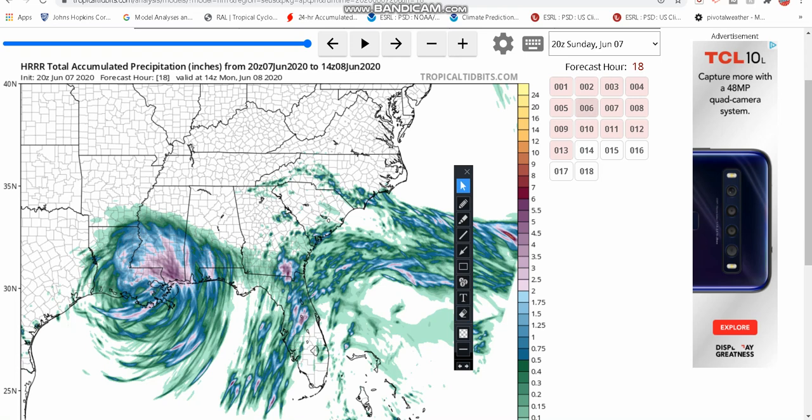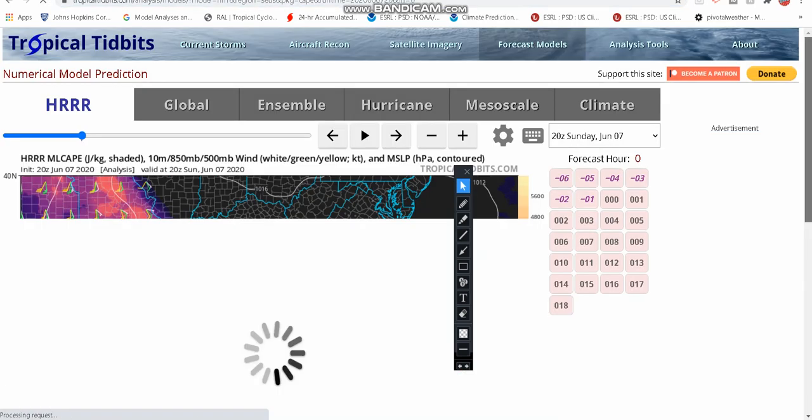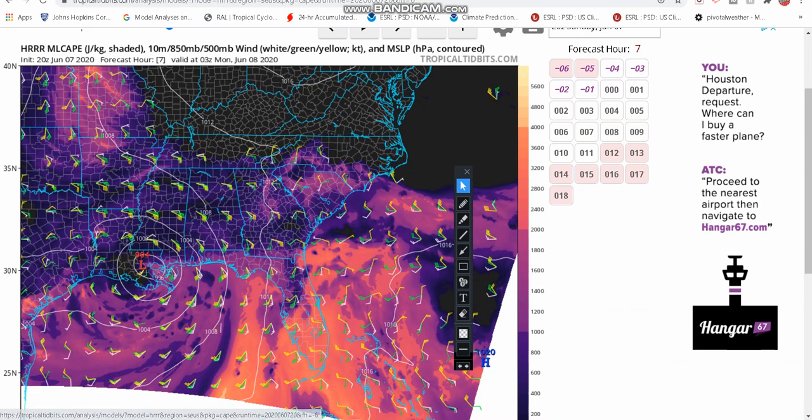I know southern Mississippi, there's a couple areas of red. I don't know if you guys can see that, but that represents 6 inches in that dark red. So that's something we're going to have to keep our eyes on. And if we look at our last one here, last one is the ML Cape and the wind crossovers. So you can see, again, a lot of the Cape, a lot of that deep energy, that convection, is all found to the east in Florida.